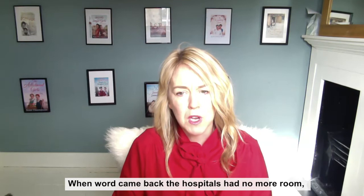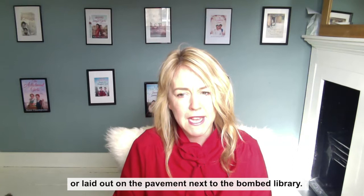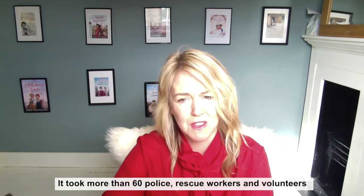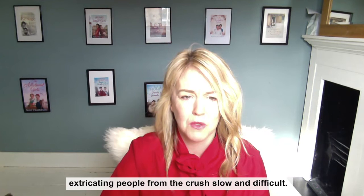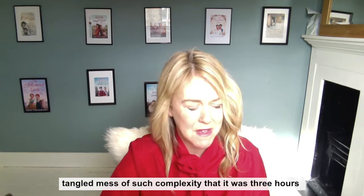Mrs. Chumley wrenched children free from the crush with such force that their shoes were left behind. When word came back, the hospitals had no more room. Bodies were taken to the crypts of nearby churches or laid out on the pavement next to the bombed library. It took more than 60 police, rescue workers and volunteers to pull the corpses and injured people from the top of the staircase. The darkness, the pressure and the angle of the bodies made extricating people from the crush slow and difficult. Horrifyingly, dead and alive were pressed together in such a tangled mess that it was 3 hours before the last casualty was pulled out.